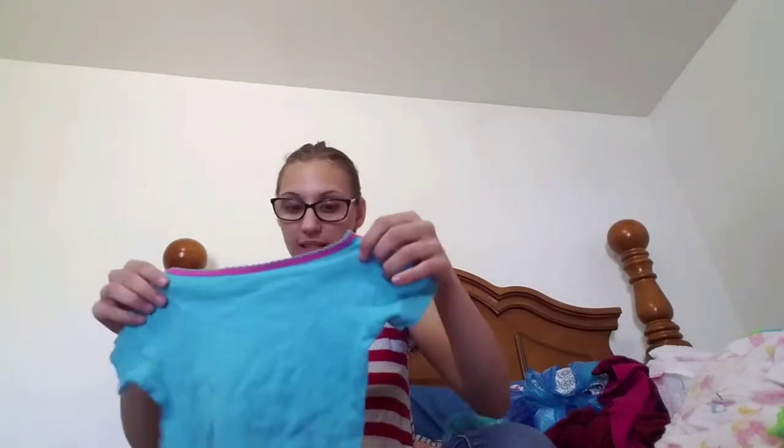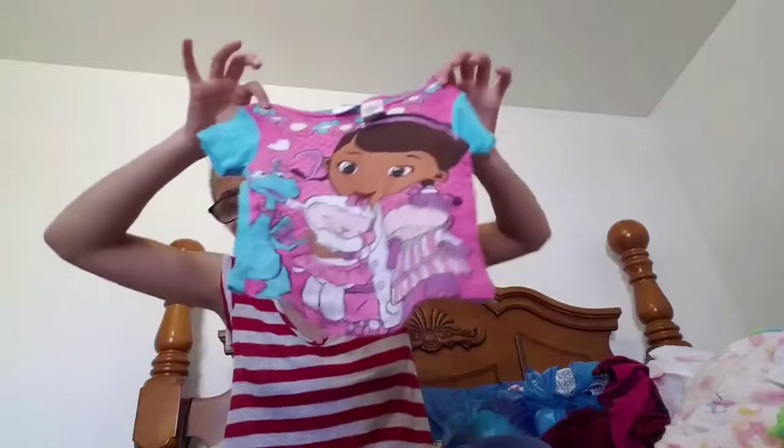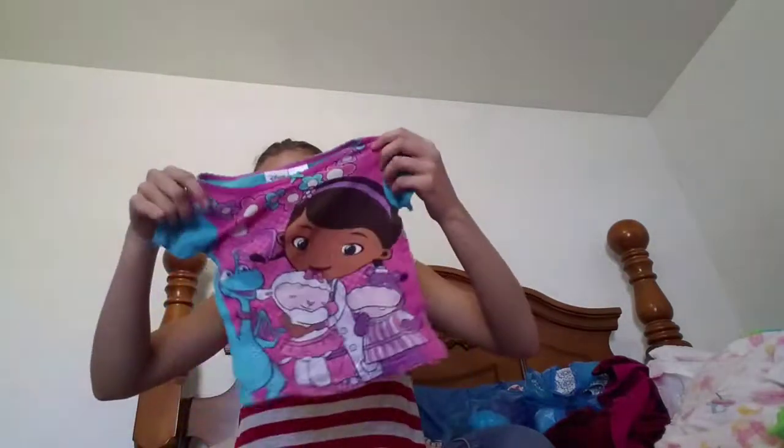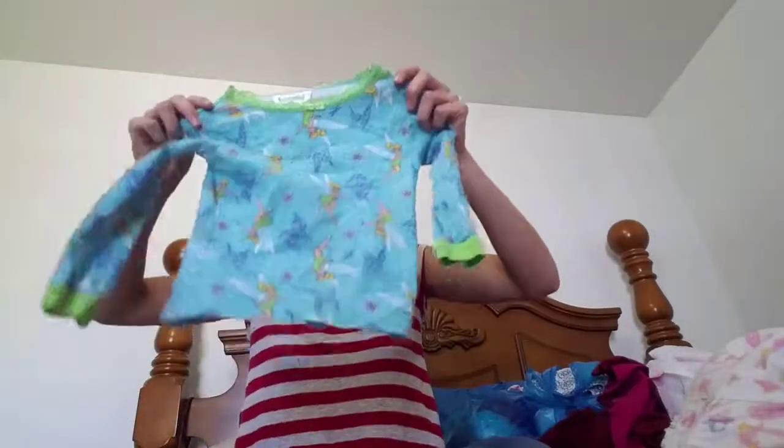Another little shirt that we got for her, I have to find the bottoms to these, is another Dr. McMuffin's, and it's in 4T. I thought this was really cute. And it's in a size 4, and it's just a Tinkerbell pajama. By the way, these are mostly all pajamas, because she needed pajamas. And they're all a lot bigger, so this is in a 4. And I thought that was super cute. Then there's this 3T owl shirt.